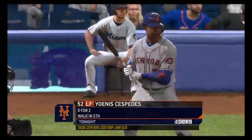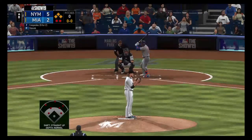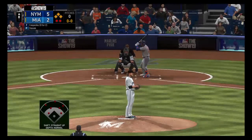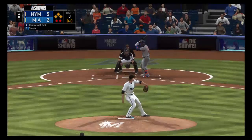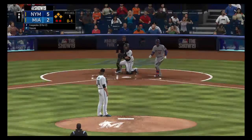You know, Madden, every team has that one guy, and Yoenis Cespedes is that guy for the Mets. Completely changes the complexion of that Mets batting order. He's set, and the pitch. Fastball taken, but that gets the zone for a strike.